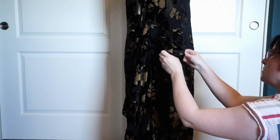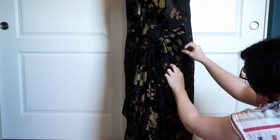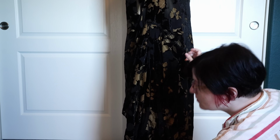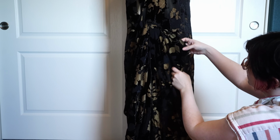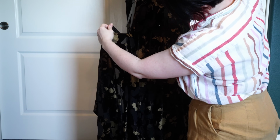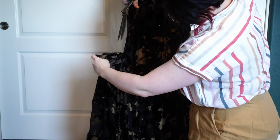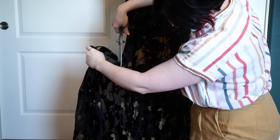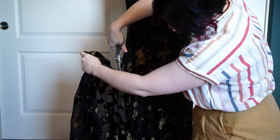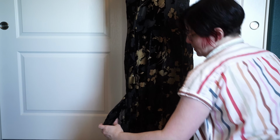Once I have figured that out, then I can start trimming away the fullness to make sure that it's hanging correctly once it's got just a single layer rather than a whole bunch of fabric sort of crammed into that section. You can see it's too tall right now and there's just too much there. So I'm going in, I marked it with pins, and I am trimming probably an inch and a half away from those pins just to give myself some extra. I can true it up when it's laying out flat on the table later.